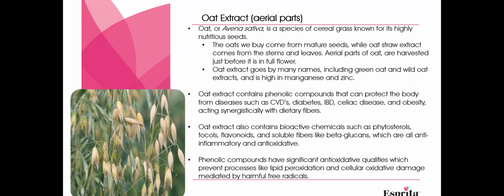So oat extract contains phenolic compounds, and these are, again, they have a very high antioxidant quality. So they can protect the body from diseases such as CVD, diabetes, IBD, celiac disease, obesity, and they act synergistically with dietary fibers. Oat extracts also contain bioactive chemicals such as phytosterols, tocols, flavonoids, and soluble fibers like beta-glucans, which are all anti-inflammatory and antioxidative. So we've already discussed the importance of that for cardiovascular health.